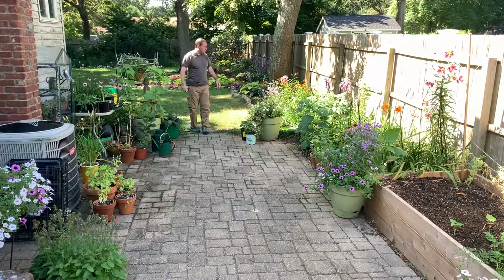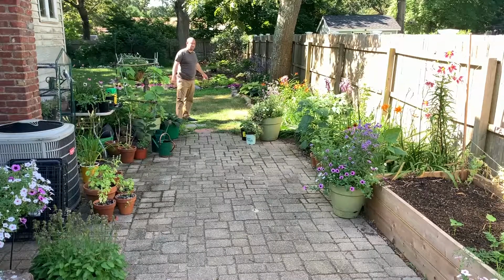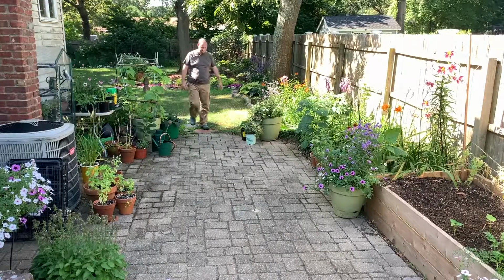And then we have a little path that goes out to the rest of the backyard. So I will show you that next.